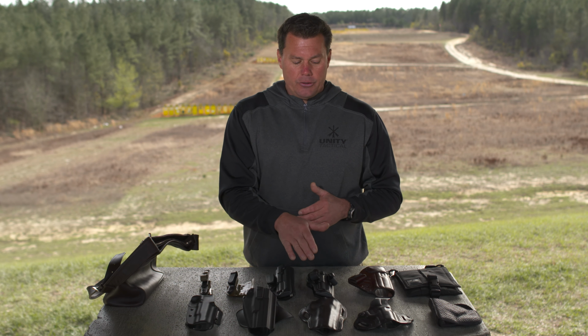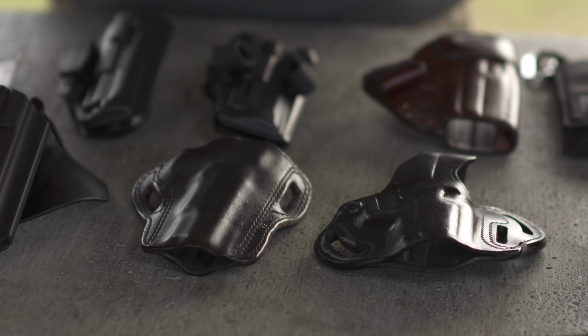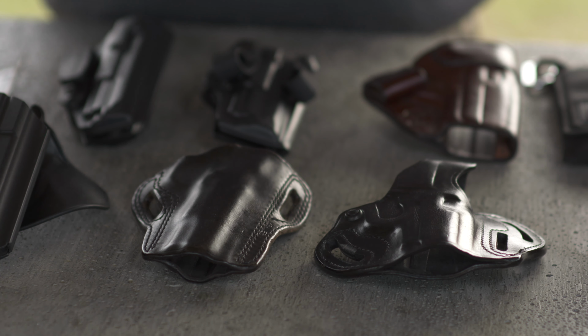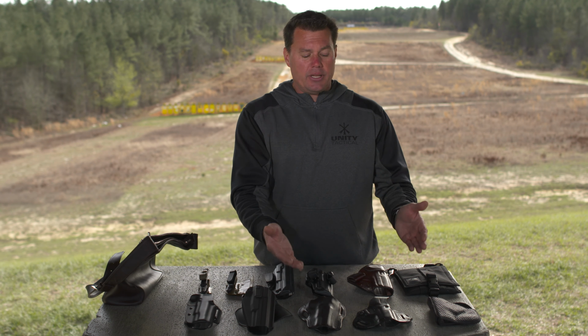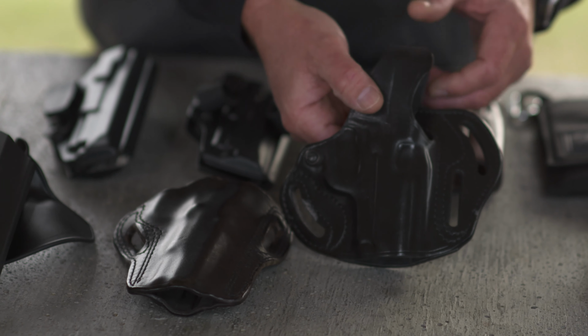Now, when you go to leather, you'll see the leather styles are just very similar to the Kydex styles. They're just made out of a different medium. Leather is fantastic. It holds up a long time. It's easy to mold to the gun. It works very well. I have some leather holsters as well as some Kydex holsters. I use them for different things. And again, this is another leather holster. Again, one that goes through belt loops. This one has positional belt loops, which is kind of interesting.